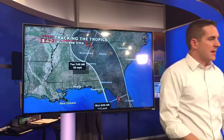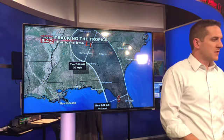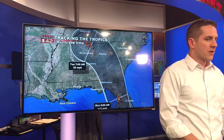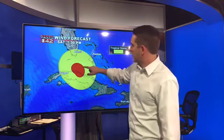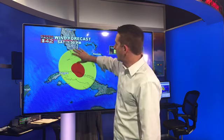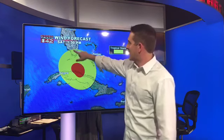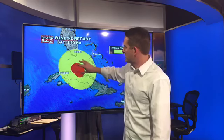Well, let's pinpoint exactly how large the hurricane force winds are in this storm. And it's pretty big. About 70 miles or so, we've got hurricane force winds that extend from the center of the storm. Okay? So here's the hurricane force winds right here in this red circle. Here are the tropical storm force winds. We're talking 200 miles or more in any direction from the center. So hurricane force winds in the red, tropical storm force winds in the yellow.